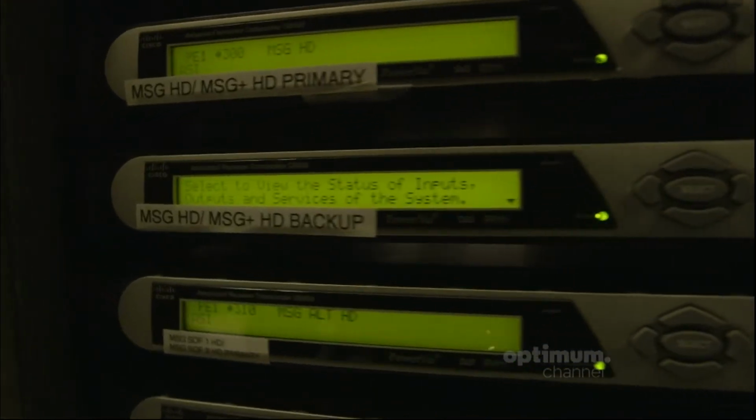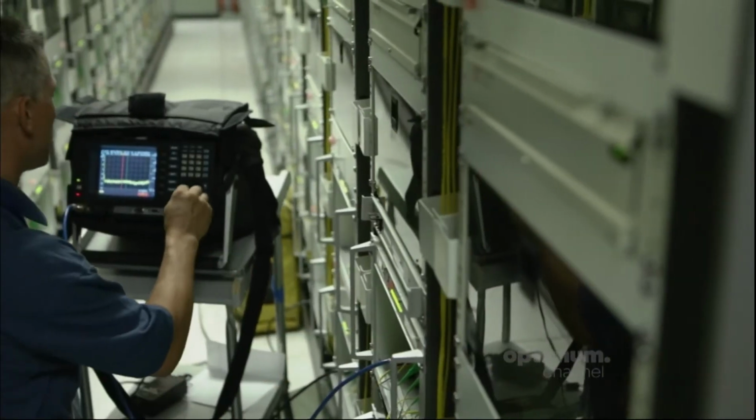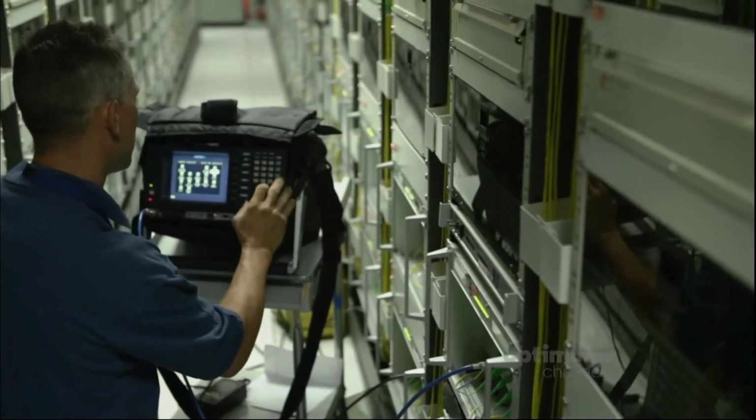Once we bring that signal in on the fiber optics, we further process it. And the first place that it stops is at our satellite receivers. Each channel is received and converted into a digital signal at the master head ends. Meanwhile, Optimum technicians monitor the signal for quality and consistency.